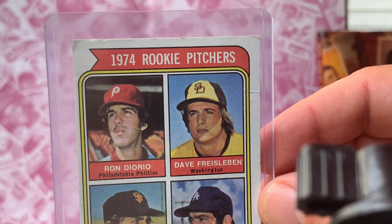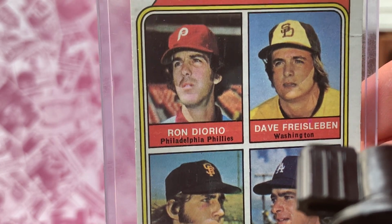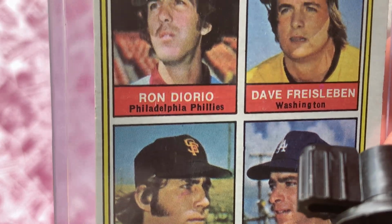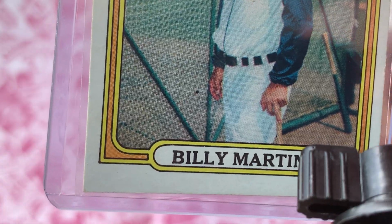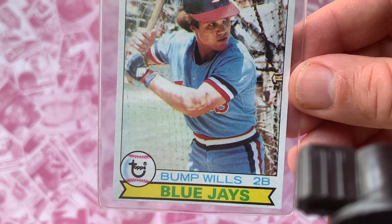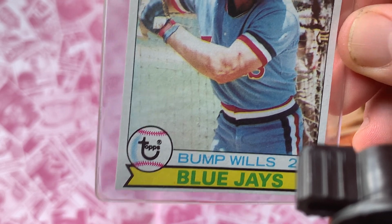Here's another error with the '74 rookie pitchers. If you look on the top right, Dave Freisleben, I probably boxed up his name, but that says Washington Nationals, and again, that team never existed, so that's an error. Here's another humorous error from the famous Billy Martin. If you can see down the bat, he has the middle finger sticking out at you with a little smirk on his face, and that's Billy Martin taking the picture, basically telling you to F off. Error card with the '79 Bump Wills with the Blue Jays in a Rangers uniform. That's an error card.